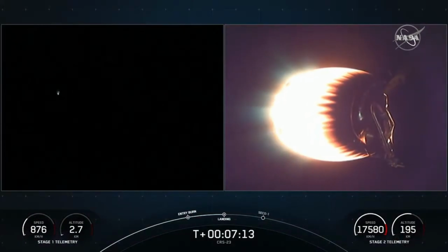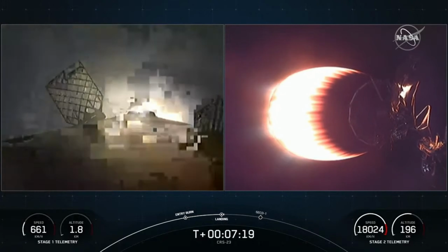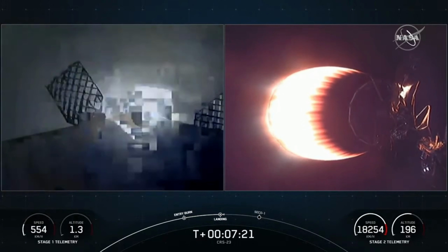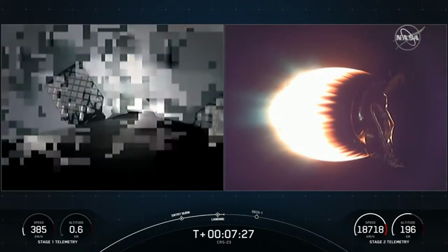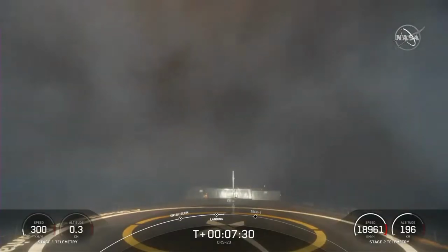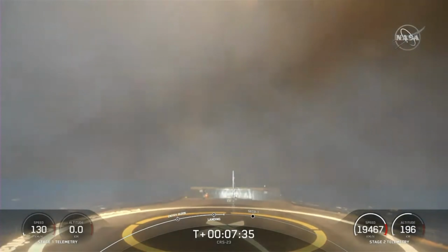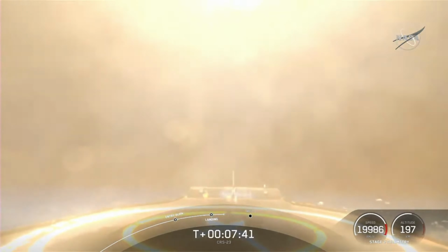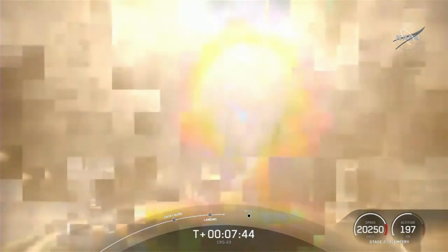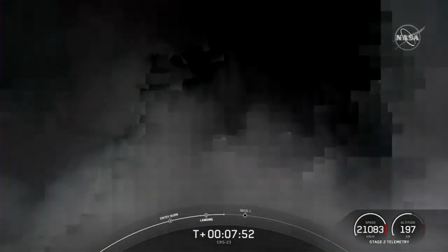Stage 1, landing burn startup. A single engine, the center engine number 9, has relit in preparation for landing. Stage 1, landing leg deploy. Stage 1, landing confirmed.